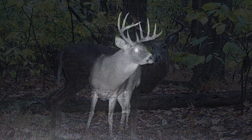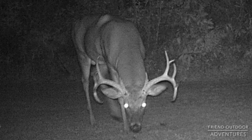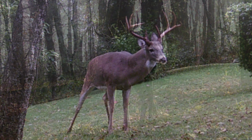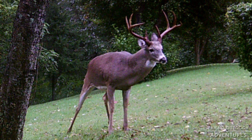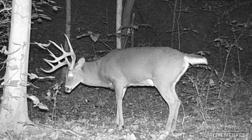On today's episode, when the calendar changes to November and the rut begins to kick into full swing, it's a great time to spend as many hours as possible in your best tree stands, because you never know when you can get a good buck in front of you. All you need is a hot doe to pass by your stand.